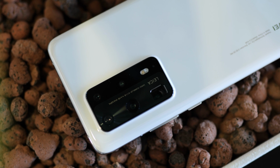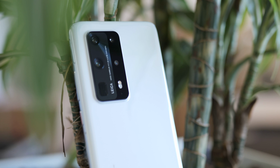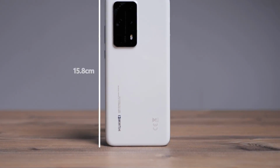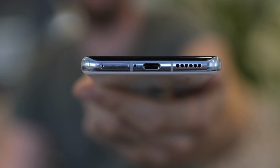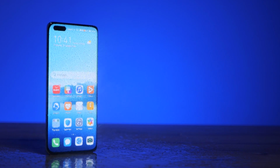The Huawei P40 Pro Plus has a clean design with a glossy finish. The 5-camera system is well positioned on the upper left corner on the back of the phone. The camera bump is pretty big and it sticks out a lot. The smartphone weighs 209 grams, it's roughly 15.82 cm long, 7.26 cm wide and 0.89 cm deep. It has a USB-C connector and thanks to an IP68 rating, it's water and dust resistant.